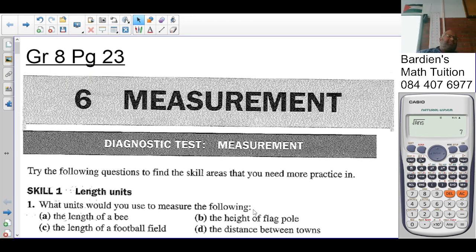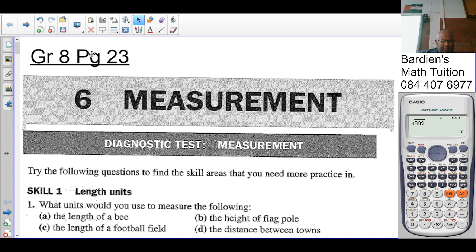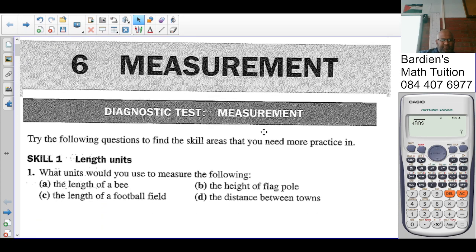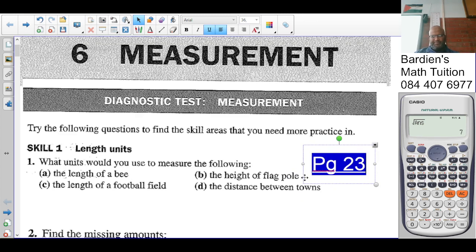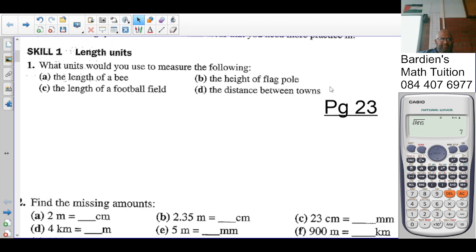Okay, so I gave you the diagnostic test, skills one to five, no? Alright, so let's do this quickly. So we are told in skill one, a diagnostic to find the skill area that you need more practice in. Okay, so we're busy with skill one. In skill one, number one, they ask you what unit would be used to measure the following.